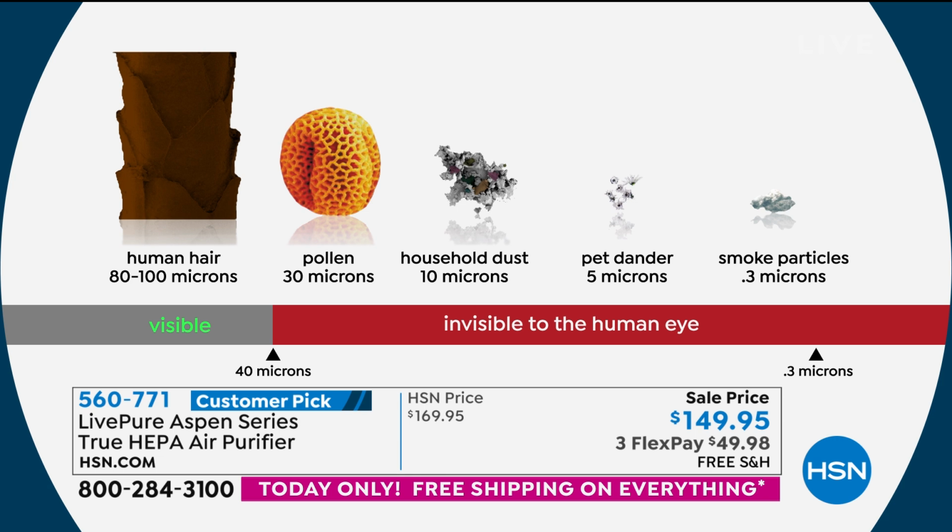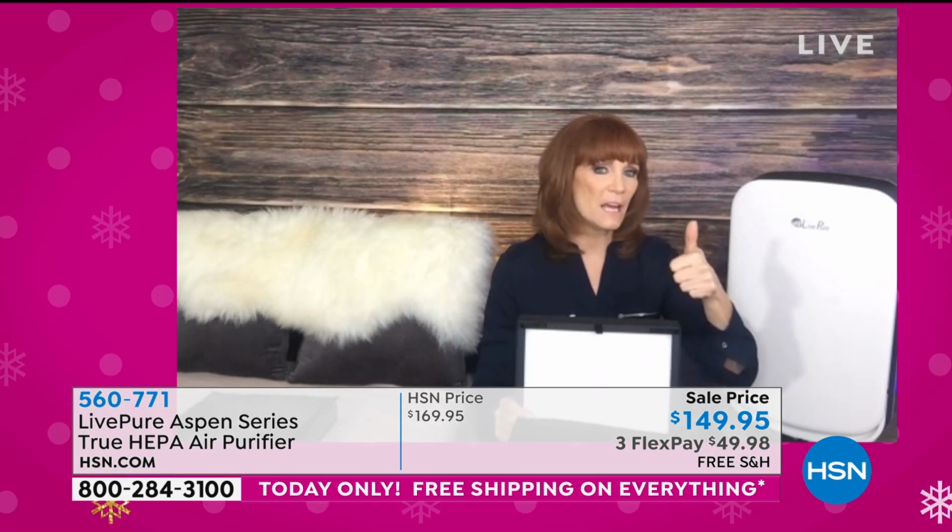So just one little piece of hair, one human hair is 80 to 100 microns. And then going down from there, pollen, which is very much an irritant, 30 microns, and dust, dander. And then smoke is the 0.3, which is the tiniest, hardest to remove. And that's what we have in the smoke chamber for you. So that's a good segue for you to turn on the smoke chamber for us, Marlo, so we can see how quickly all of that smoke is moved, because Live Pure has mastered moving the air to clean the air.